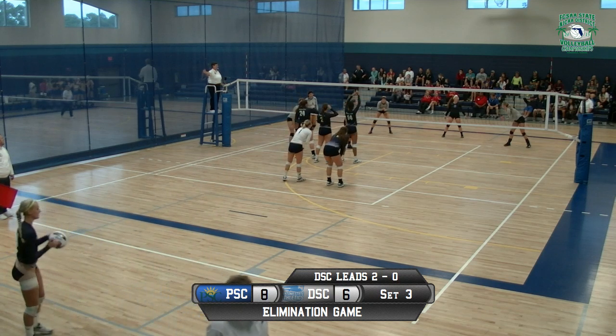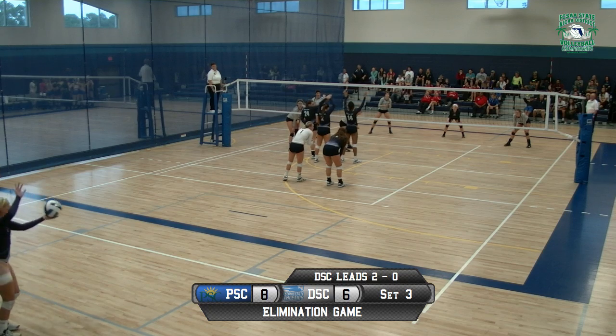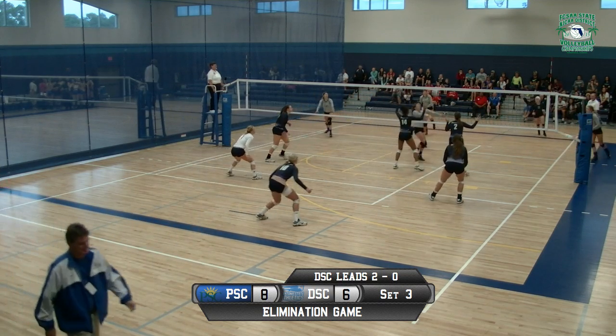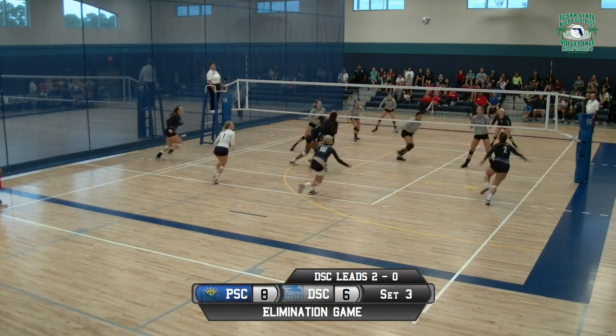It's very confusing. I thought it was our court too. Mary Grace Holt heard a different whistle, a double whistle, and she stopped serving. She'll serve again. Delegati's there with the pass. Barber with a great swing, picked up by Casper.